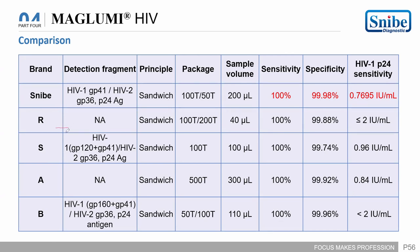While for the other competitors, their detection fragments are not available, or only in some cases. They have a sandwich principle. They have different pack sizes, 100 and 500. Their sample volume is 40, 100, and 300 microliters. The sensitivity is 100%, but the specificity is lower in some cases. Like you can see that our specificity is better than all the other competitors.